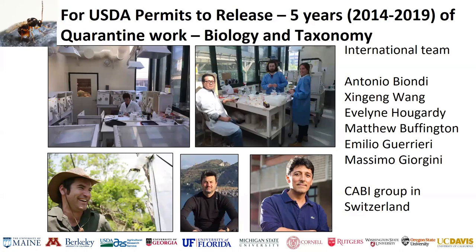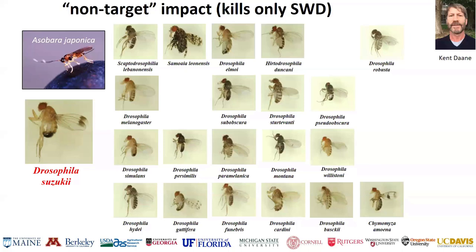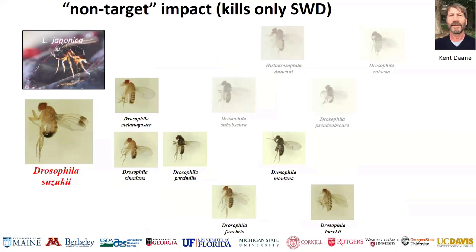The most important part, we looked at efficacy, we looked at biology, but there has to be this element of not causing any harm. So let's look at the three important parasitoids. We tested these against 26 different fly species. So Asobara japonica attacked almost everything we gave it. Leptopelina japonica was a little more discerning and really focused on the Suzukii group, also attacking melanogaster, simulans, and persimilans, and some others a little bit.